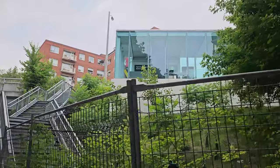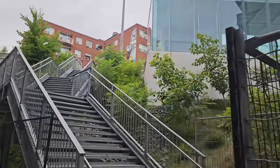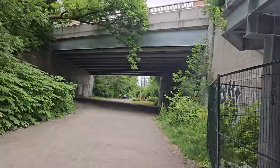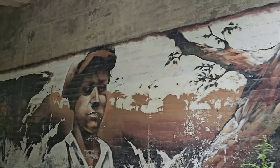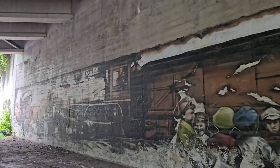See there? That is the new LRT system. Is that what they're calling it? Yeah. That's a new stop. It is not working yet. Remember that by the last time it was there? The station was here? Oh, that's like the railway.